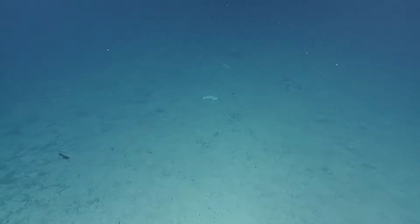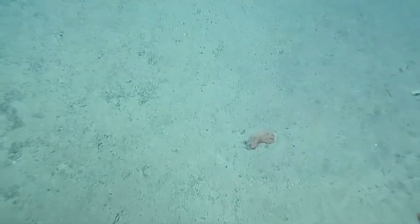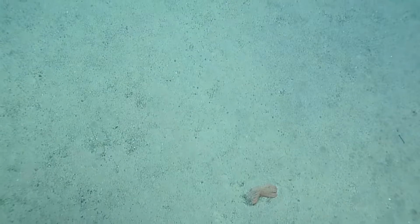We are entering our last 10 meters. Down, down, down. Awesome. Okay, great. Thanks, Lily. There we go. What are we looking at? I don't know what that is.